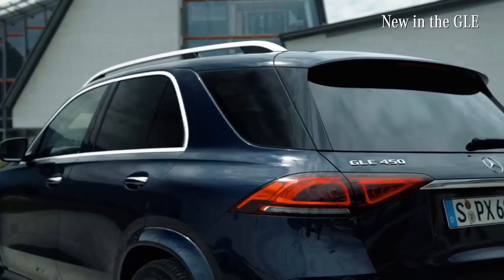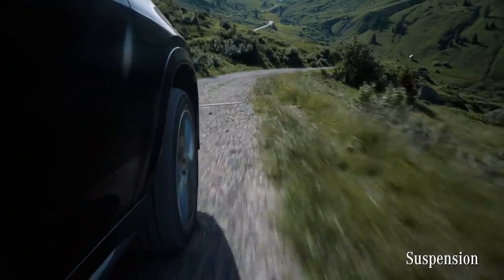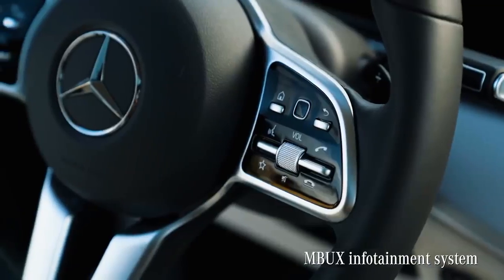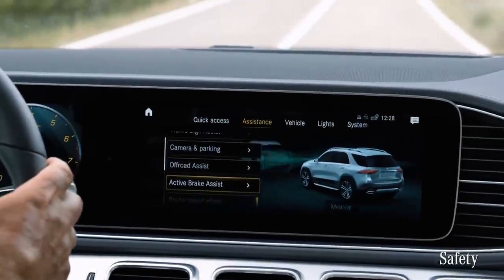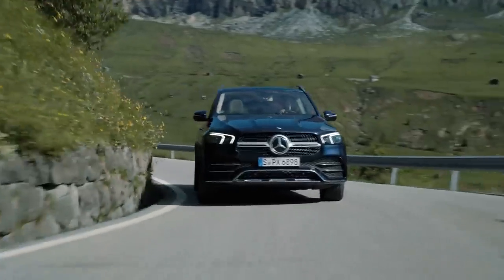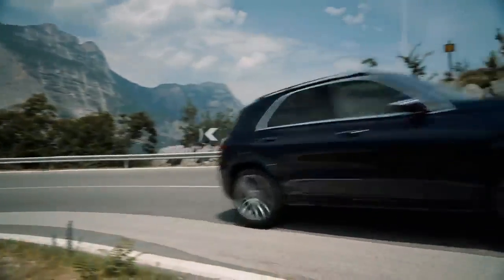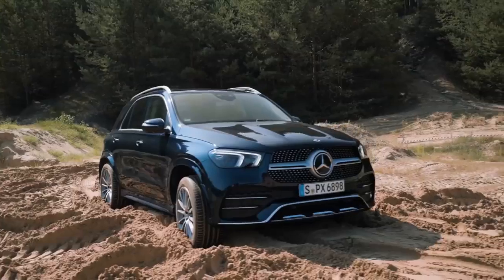So what's new with the GLE? First, it's a sleeker design. Then some suspension magic that I've never experienced before. And the new MBUX infotainment system, plus all the latest safety helpers. So today we're gonna check its on-road performance and we're gonna try a few things off-road you would not expect with this car.